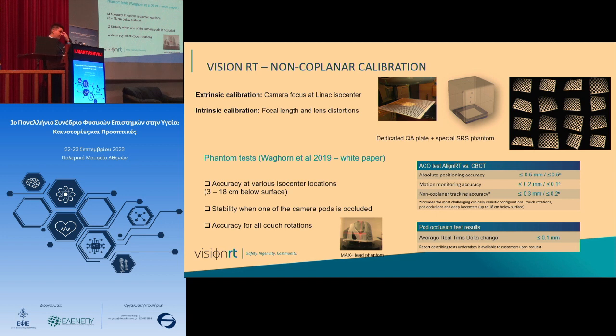And this is for all orientations of the treatment machine. So whether you have the couch rotation, whether you have the gantry coming in different angles, partially blocking the view from one of the cameras or fully blocking the view by one of the cameras, that accuracy stays the same. And this is quite a bit of accuracy that's used to do one of the most challenging treatments in radiotherapy, which is single isocenter multi-met cranium treatments like the HyperArc.